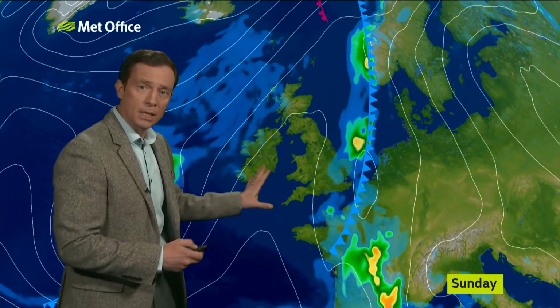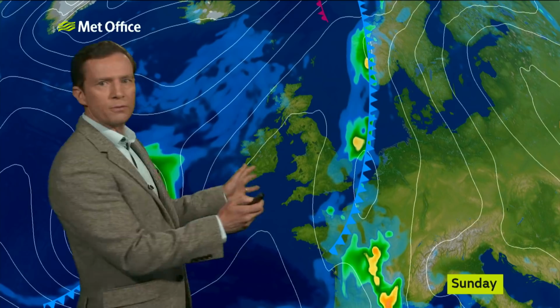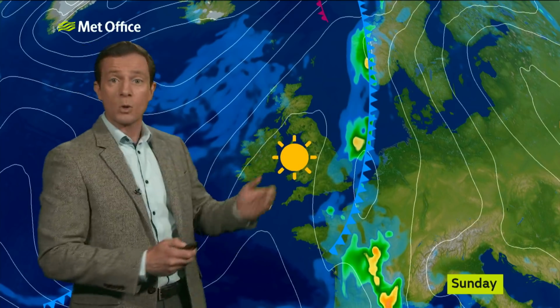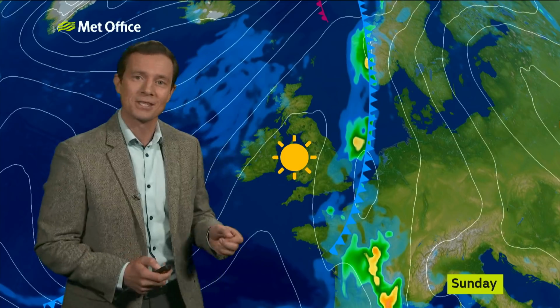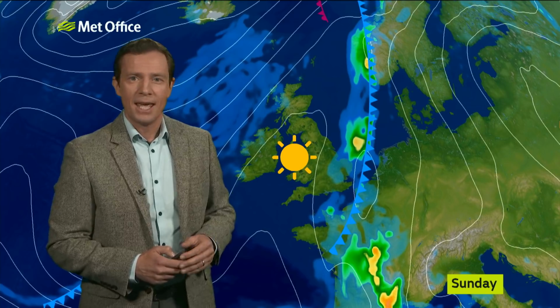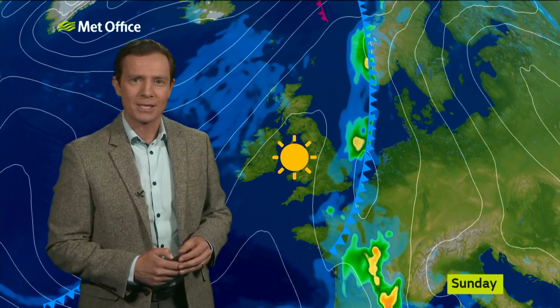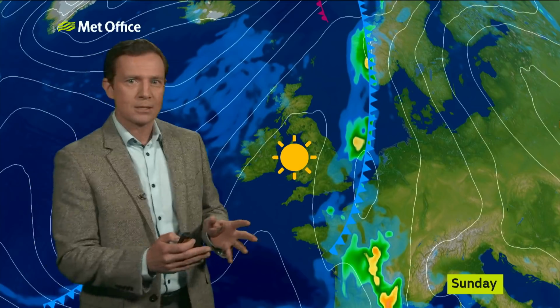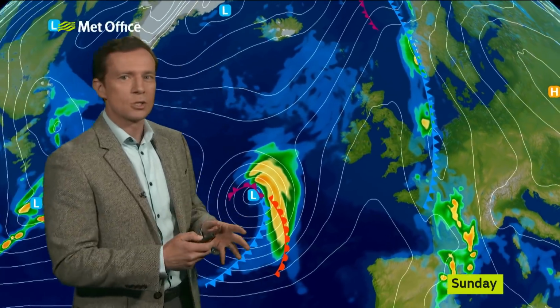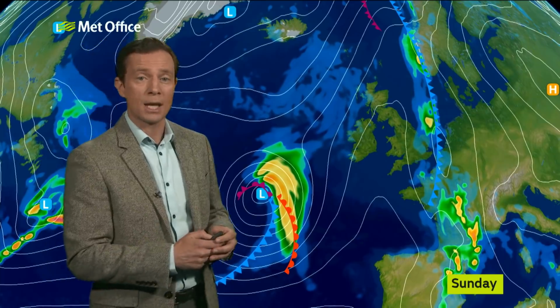And then look at this, a little bump in the isobars, a little ridge of high pressure. It doesn't last long, but it should last long enough to bring quite a few places some sunshine on Sunday, and then potentially quite a cold night on Sunday night into Monday morning. That takes us into the new working week, of course, and then we start to look out in the Atlantic, and our eyes are turning to whatever happens to Hurricane Michael.